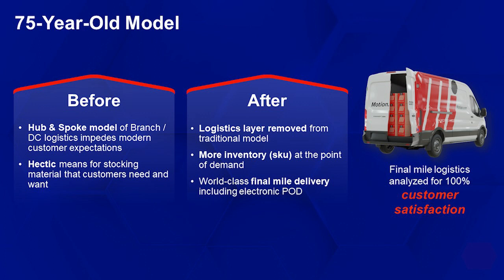how we recognize and rationalize our real estate, the type of technology that we're using to support that real estate, and then finally the science that we're using to understand the type of product we need to have in there as well. For over 75 years, Motion has operated under a hub and spoke model, meaning that we have a distribution center feeding over 20 or 30 branch locations. The branch locations then handle final mile packaging and delivery.